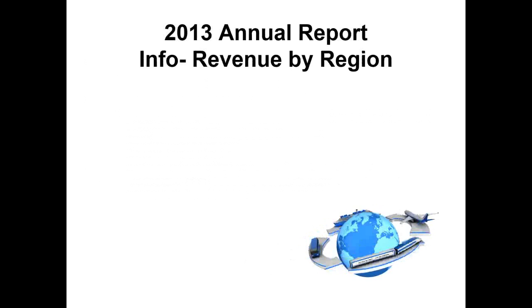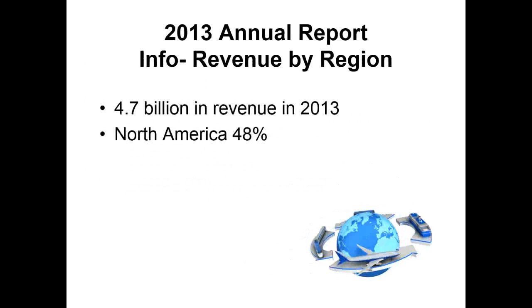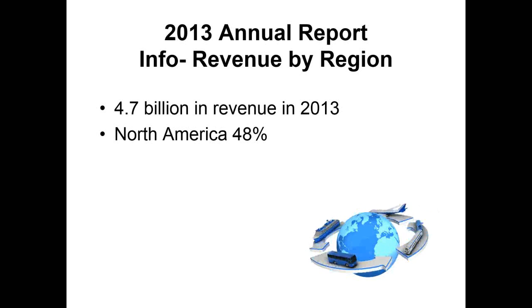So let's take a look at what Experian does. Last year they did $4.7 billion in revenue, and about half of that, 48%, came from North America. Now, as you're about to see, they did significantly more business in North America than any other country, well beyond more than double what they do in the United Kingdom. And there's a good reason for this. It's because of identity theft protection. That's really what this comes down to.